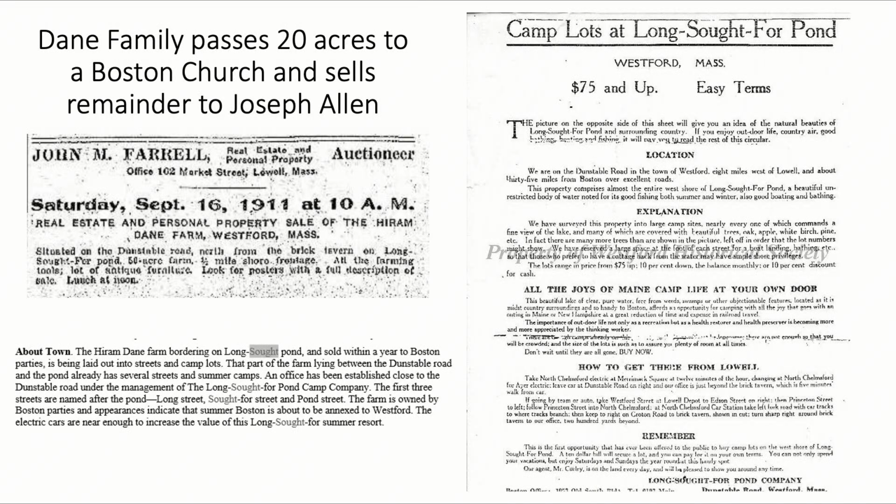So what happens to the Dane family? Well, you saw Hiram in that picture between the 2 cactuses. The word is he really fell in love with that area of the country. So they decided, okay, it's time to sell off the Dane property that we've owned for some 80 or 90 years on Dunstable Road. So he passes 20 acres to a Boston church and sells the remainder to Joseph Allen.